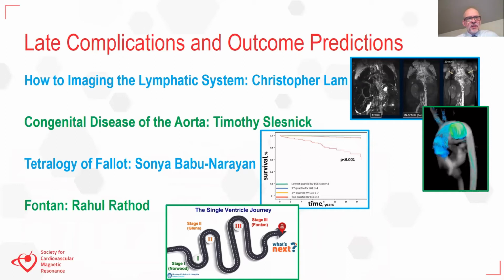This was perhaps my favorite session of the meeting. It was a session linking MRI to late complications and outcomes in a variety of congenital heart diseases, kicked off by Chris Lamb from Toronto, who really took the fear of lymphatic imaging away by dumbing it down and walking us through how it's done and how each type of lymphatic imaging is used in the clinical arena.